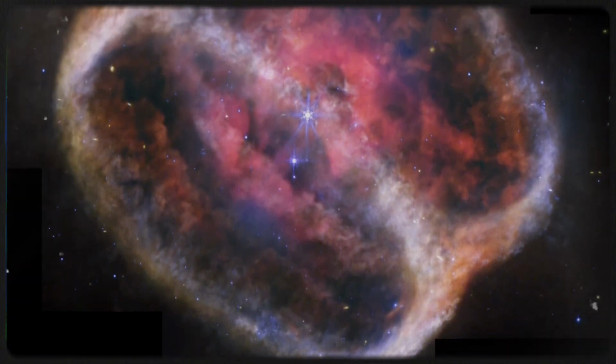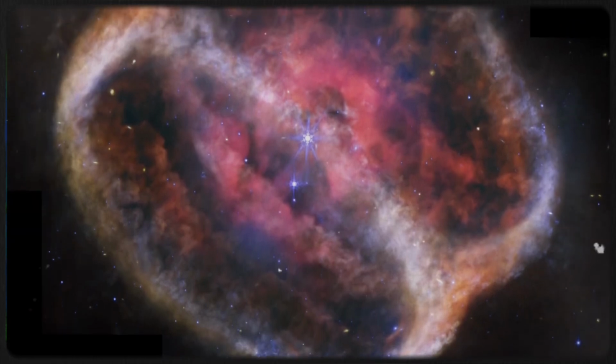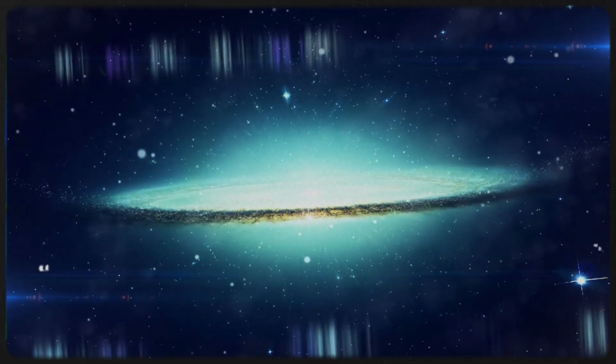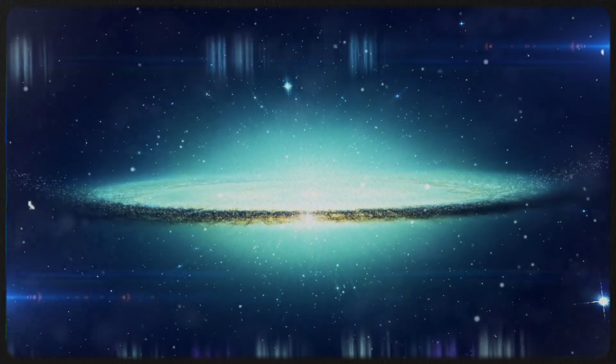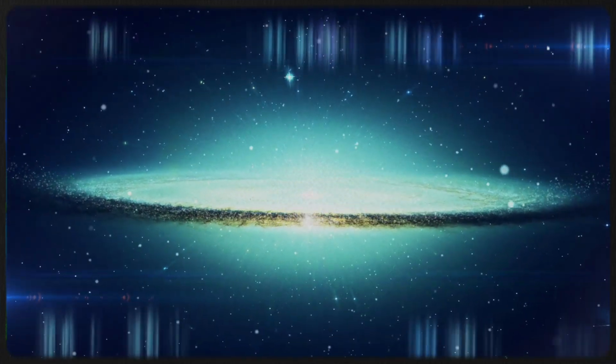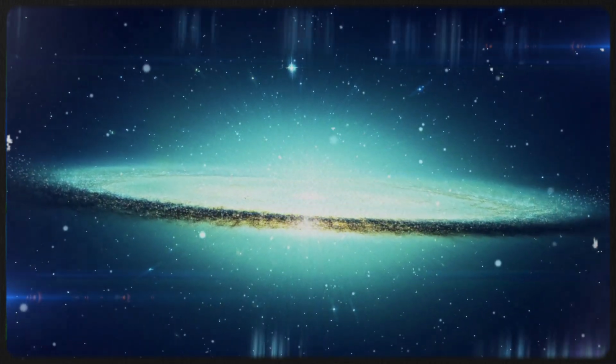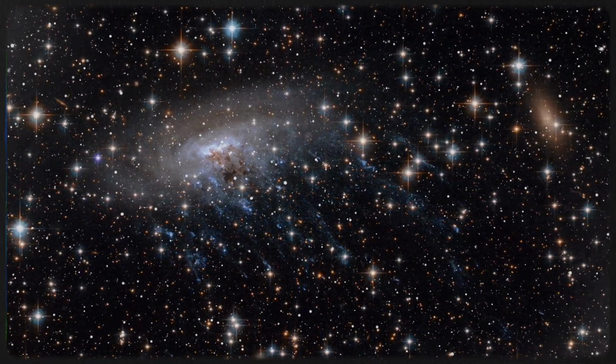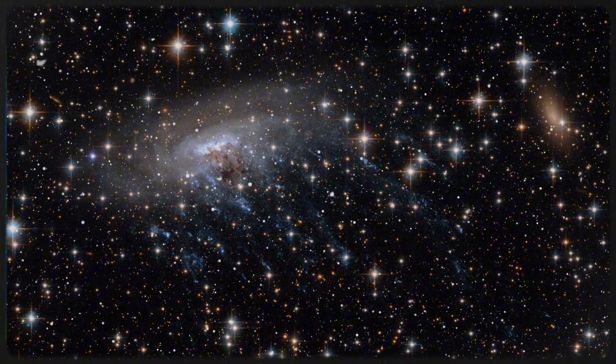And while the hourglass shape is the most prominent feature, there's even more hiding in plain sight. If you examine the space between the brighter arcs, you'll spot faint, slightly hazy clouds, ghostly wisps of orange dust floating in the void. These are the outer layers of the original star, now drifting slowly away, as if reluctant to let go.